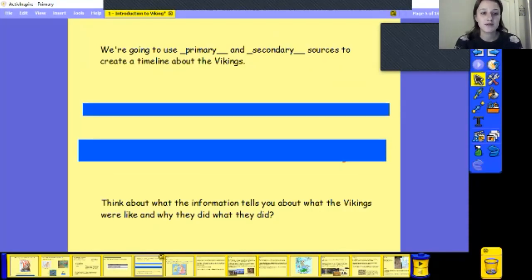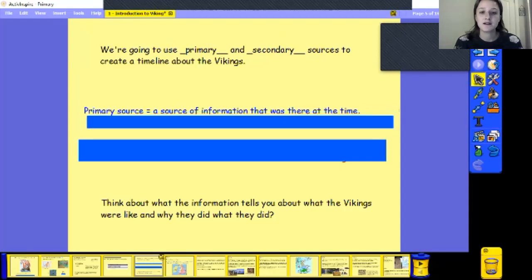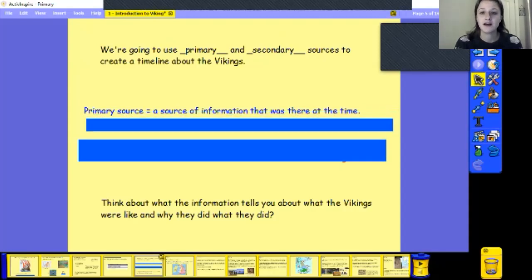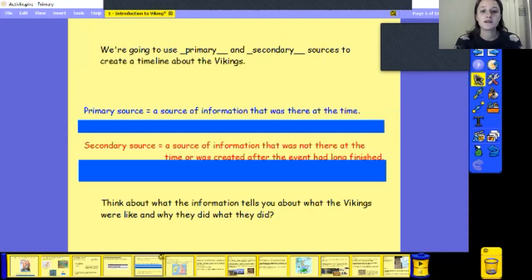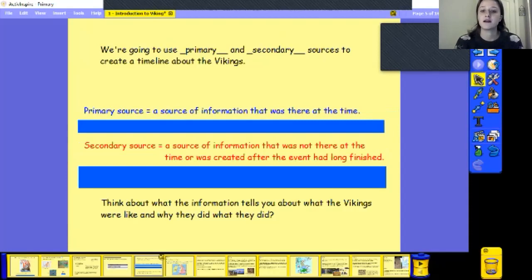So a primary source then is a source of information that was actually there at the time. So well done if you wrote that. Maybe you gave us some examples of primary sources that you can think of. And a secondary source is a source of information that wasn't there at the time, so it's the opposite, or was created after the event had finished.